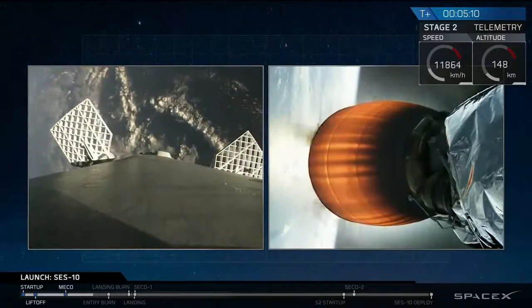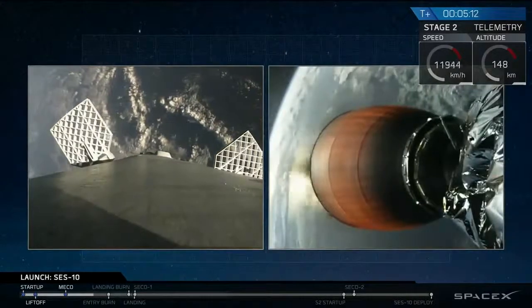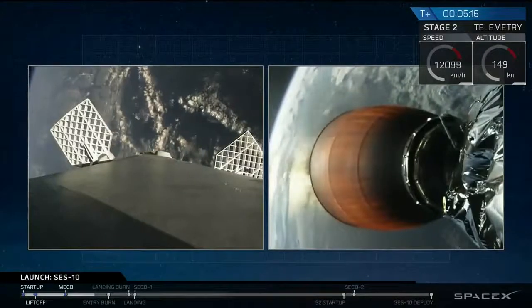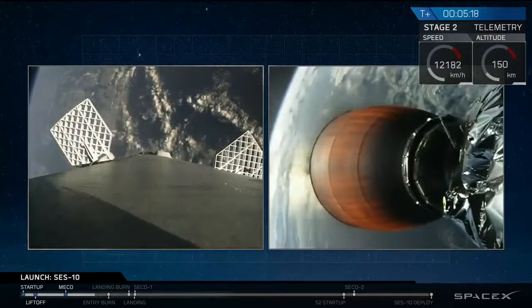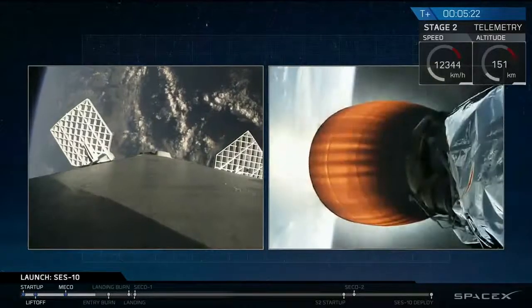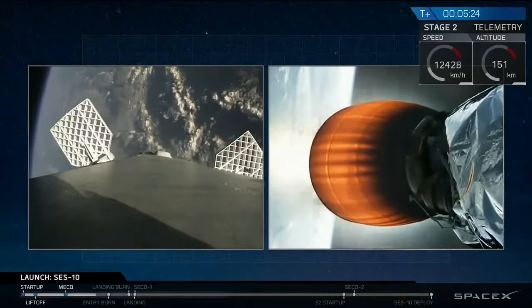Sometimes we do 3 burn maneuvers, doing a boost back burn and then a re-entry burn and a landing burn. Today, we're just doing a re-entry burn and a landing burn. So what we're doing is we're catching that first stage with the drone ship as it makes its way out on a parabolic trajectory over the Atlantic Ocean.